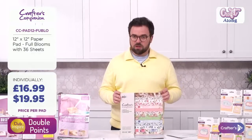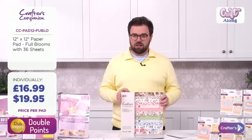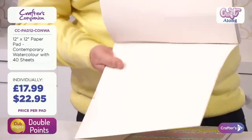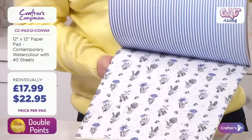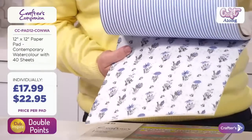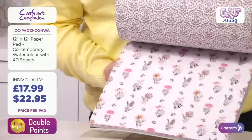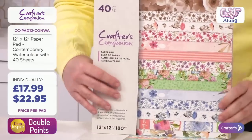This one is a contemporary watercolour. I would say this is one of the most popular ones of late that we've launched amongst our experts. Excuse me. Debbie used this the last few times in her craft alongs actually. I like the fact that you do get toppers in the back of here, which is awesome. They're always so versatile. I love that one. This background just here I think is absolutely awesome. And again, you've got a really good selection of colours within this one in lots of different floral themes for you too. That one there, $17.99, $22.95.